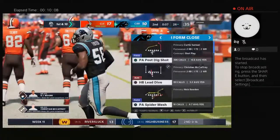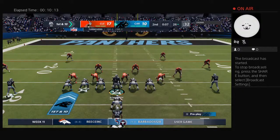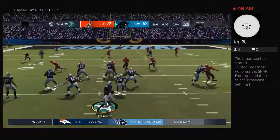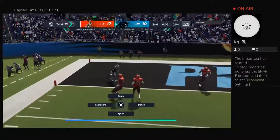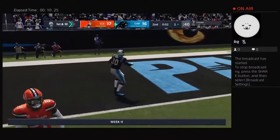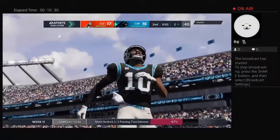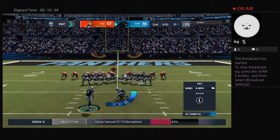Bosa's pass intercepted. The Panthers take over 1st and 10 at the 26-yard line. Following the interception, here's Bridgewater. And he will take it across for a Panthers touchdown. Curtis Samuel in the final seconds of the first half. And the Panthers are now an extra point away from tying up this game.